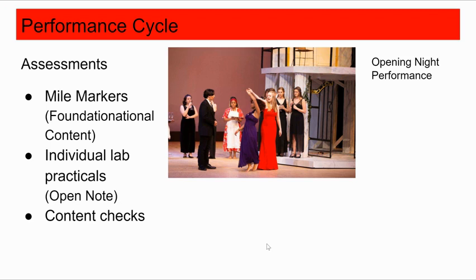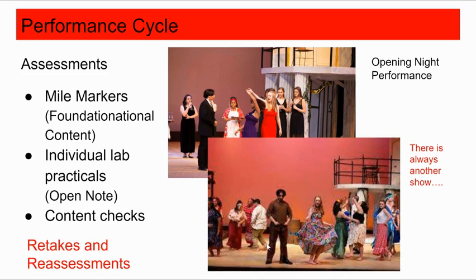In our performance cycle, the assessments would be like the opening night performance. But we allow retakes for every assessment, whether that be a mile marker, revisions for lab practicals, or on the content checks. And so please note that if the opening night performance didn't go well for your child, you can always do a retake and a reassessment, whether that's another show the next day, or you decide to be in a different theatrical production a month from now. Students are always allowed to retake and reassess over any of the graded work in our gradebook.